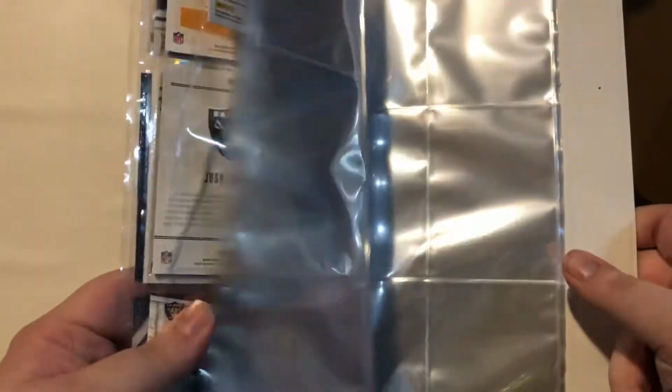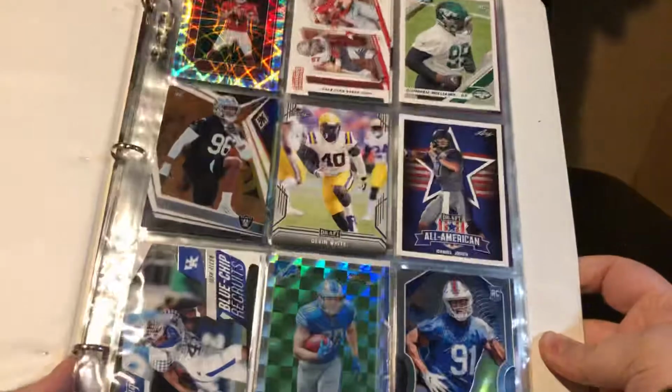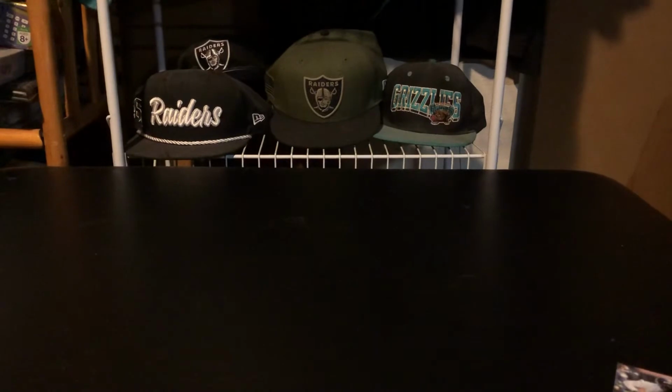I probably could go back now and get 2016, 2015, 2017, 2018, all those years. But I just figured since this is the first year I collected, I wouldn't go back and I would just start from now. So just need a couple cards for that. I should be able to pick them up soon.